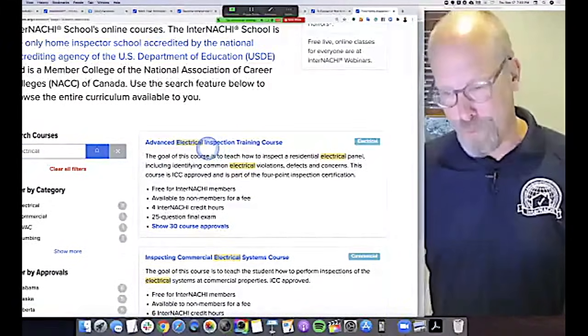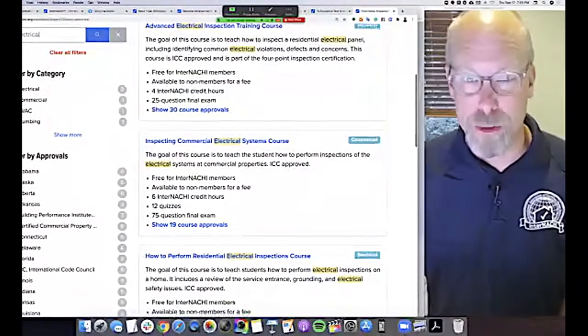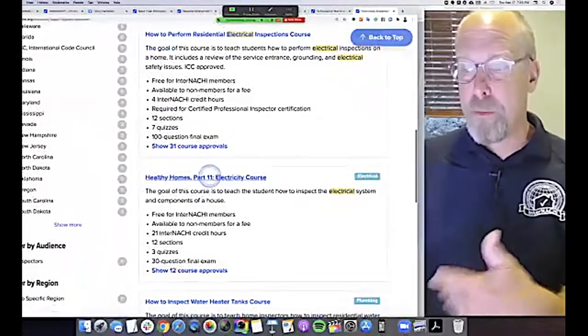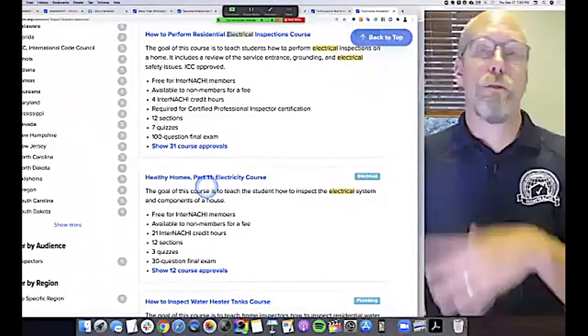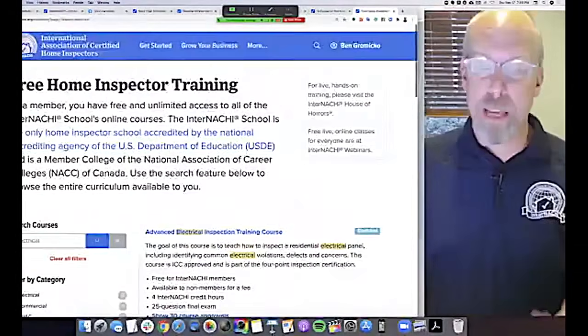So we have the Advanced Electrical Inspection Training Course. That was a really good one. Inspecting Commercial Electrical Systems. That's very good. How to perform residential electrical inspections. How to perform electrical inspections in relation to being a healthy homes inspector. So it just keeps going on and on.